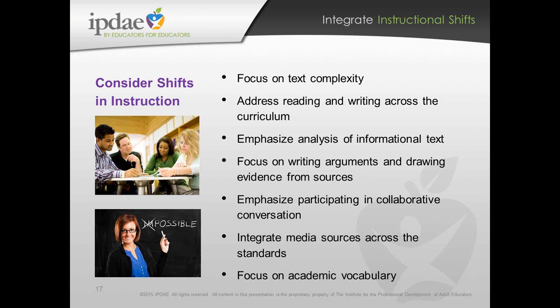Because there again, close reading is necessary, whether I'm reading nonfiction text from the workplace or from science or for social studies. Is there a real emphasis in the classroom on informational text and a focus on argumentative writing and doing evidence-based writing? And again, in the classroom, are you seeing collaborative conversation? We should see students talking about things, pulling evidence out and talking about it, listening to others. And again, we definitely should integrate all those media sources and focus on an academic vocabulary.